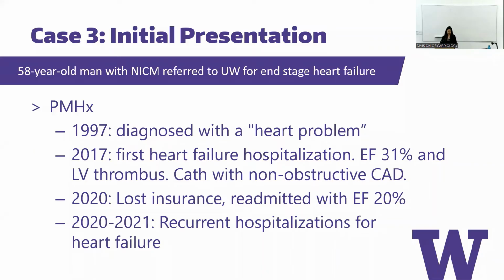Okay, final case, case 3. So this is a patient who's 58 years old. He has non-ischemic cardiomyopathy, and he's ultimately referred to UW for end-stage heart failure and advanced therapy workup. His past medical history, he reports that in 1997, someone told him that he had, quote, a heart problem, but he doesn't remember more than that. He did well for the next 20 years. He describes a very active lifestyle without any cardiac limitation.